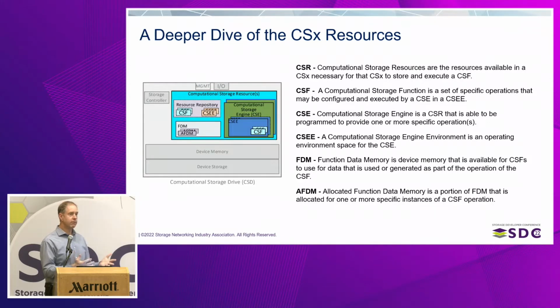So when you're executing a function on the drive, you need to have some temporary memory for scratch space or storing the data that has come in from the persistent media, or maybe storing results. So we need function data memory, FDM. That's what we've designed into the architecture. And that's the memory that can be used for those computational storage functions to store those temporary variables or store the data and generally do whatever manipulations need to be done.